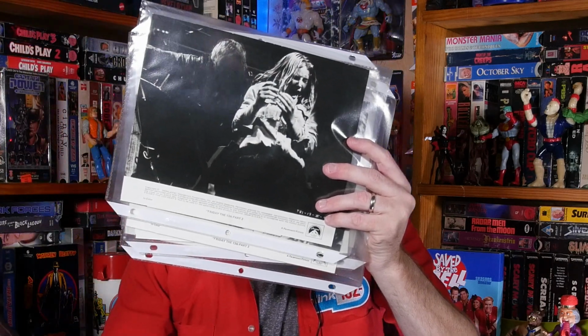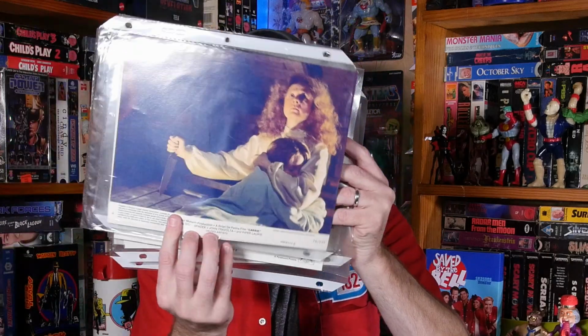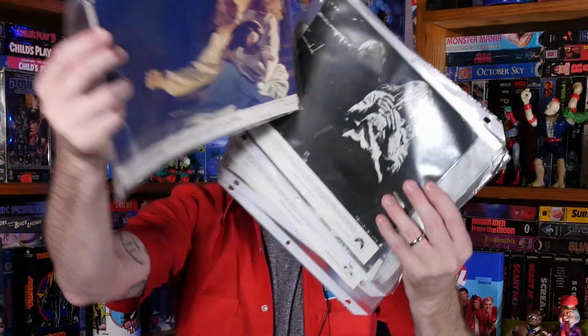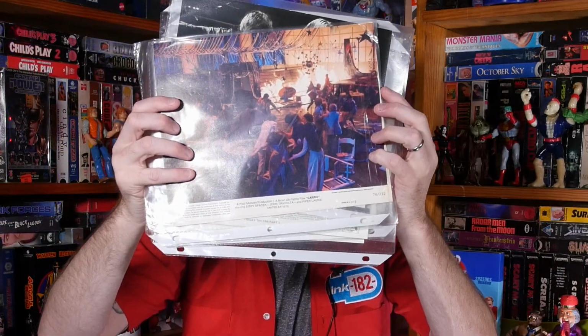And these two are from Carrie. So you got a colored production still from Carrie, and on the back there is the scene where Carrie goes crazy.